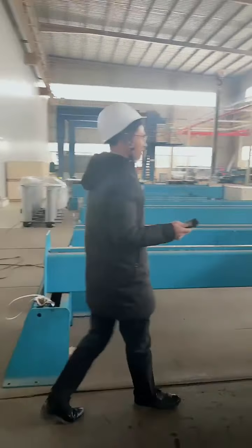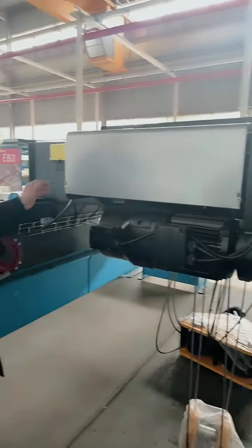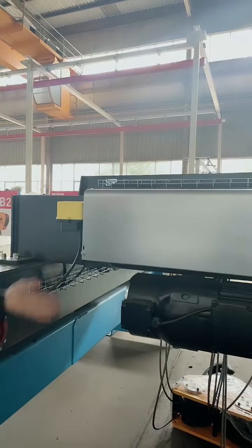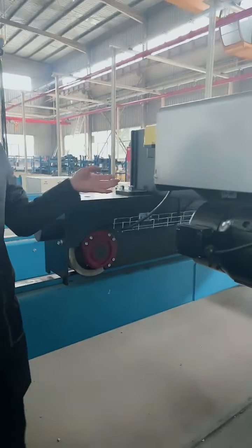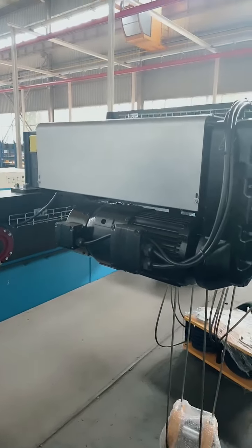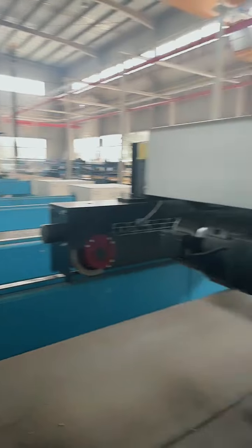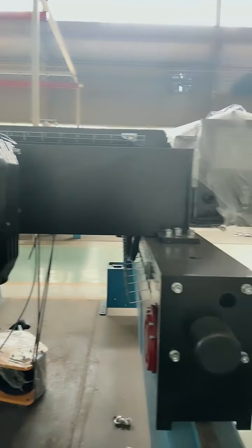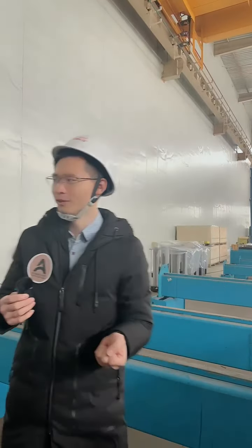And as we just saw, this is the auxiliary trolley, and this is also the auxiliary support beam. So it is two hoisting mechanisms, similar to the main hoist. Time is urgent, so we just have a quick view. If you want to know more details, please send us an inquiry. We will send you more details of our products.